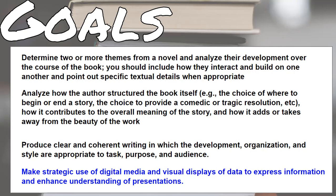Maybe the author made a choice to actually provide some comedy in the book, or maybe there's a tragic resolution where people die, or maybe somebody gets resurrected. You have to pick out those structural elements to the plot and then discuss how it contributes to the overall meaning of the story. And guess what? When we say overall meaning of the story, we're really talking about theme, which was goal number 1. Now, the second component of this goal is to analyze how the structure here not only interacts with the theme of the story, but also establishes the beauty of the work, or what's known as the aesthetic appeal. In other words, does this make people like the book more or not like the book more?